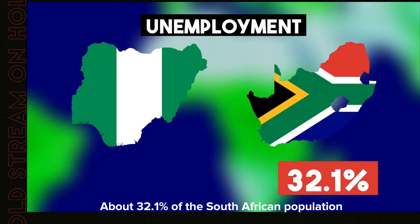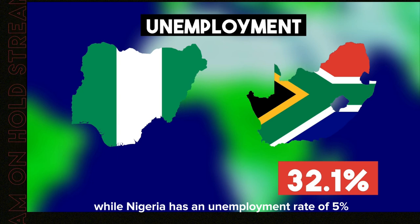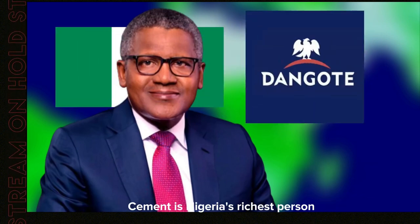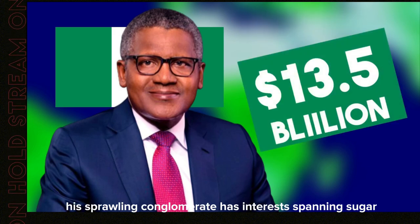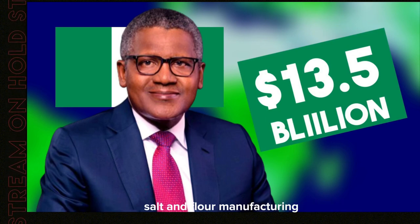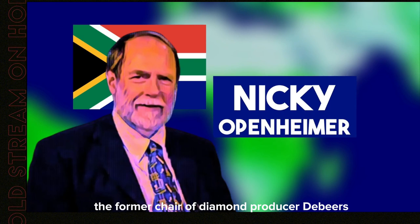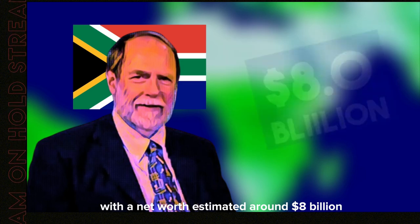About 32.1% of the South African population are unemployed, while Nigeria has an unemployment rate of 5%. Aliko Dangote, the founder and chairman of Dangote Cement, is Nigeria's richest person, with an estimated net worth of $13.5 billion. His sprawling conglomerate has interests spanning sugar, salt, and flour manufacturing, in addition to its cement production business. South Africa's wealthiest individual is Nicky Oppenheimer, the former chair of diamond producer De Beers and heir to the Oppenheimer fortune, with a net worth estimated around $8 billion.